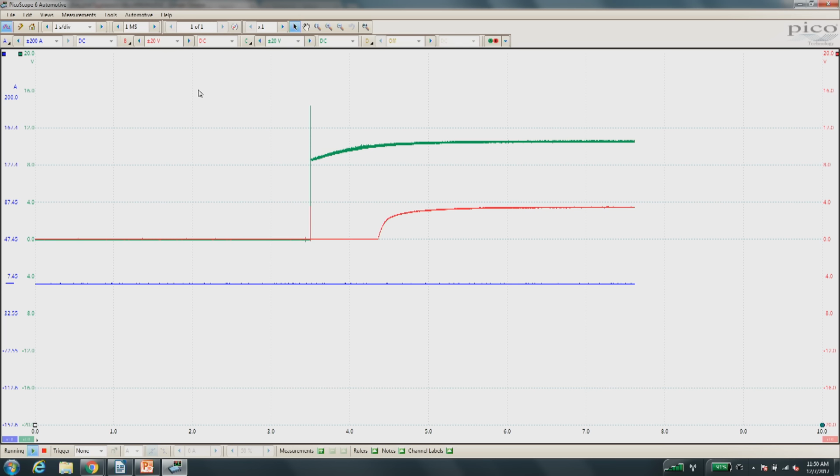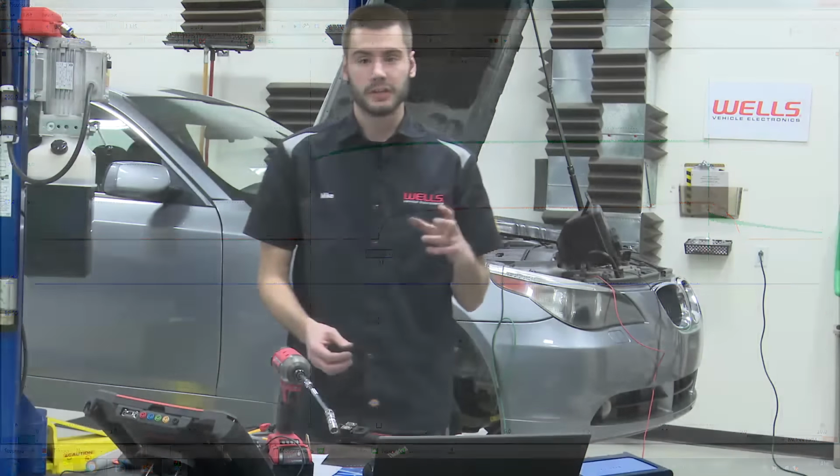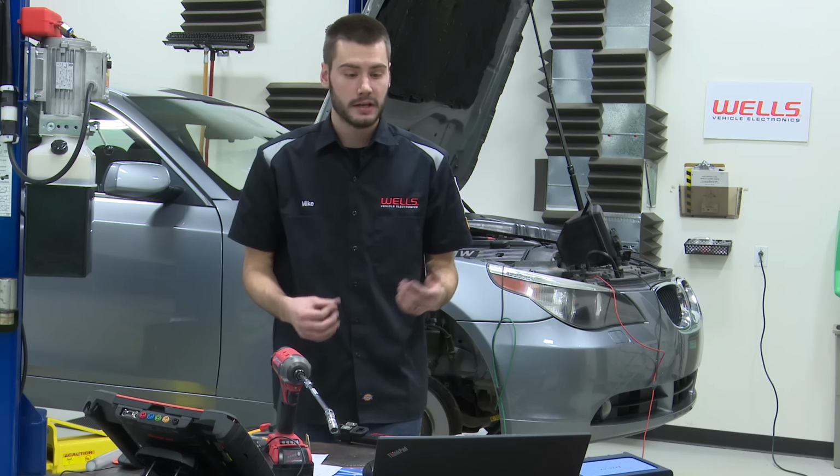All right, here's what I want to show you guys. Look at the command time here. So our relay clicked on, our PCM turned it on right here. We see our green channel come up to battery voltage. But we don't see our flow happen until, delta between here, 867 milliseconds, which is just under 1 second. So it takes almost a full second for this pump to build enough pressure to overcome the spring that is in this valve. Now this is known good.